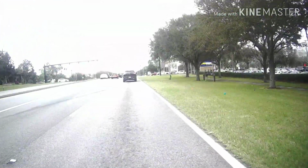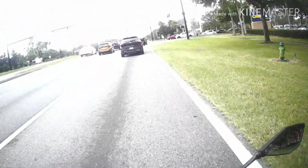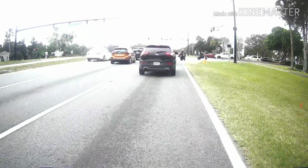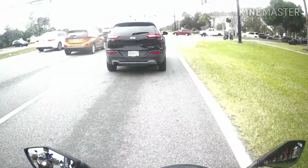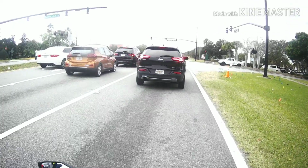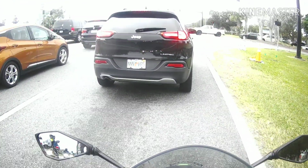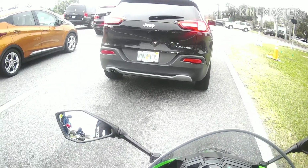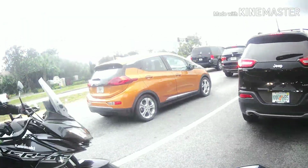Where'd they go? I guess everybody's making a turn right here. Back in first. Oh, come on, man. I'm trying to ride with the people. But this clutch is hella smooth on this bike, man. I like it. It looks like it got HIDs in the headlights from looking at the back of this vehicle in front of me.